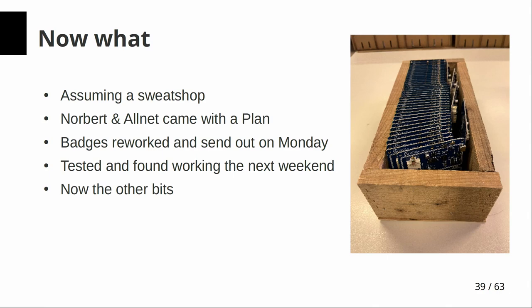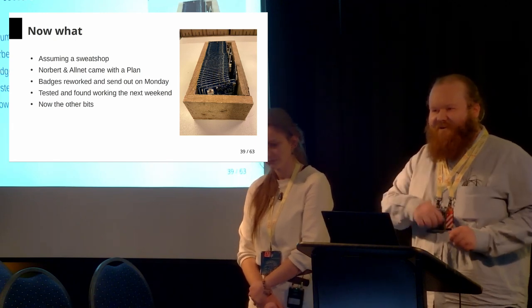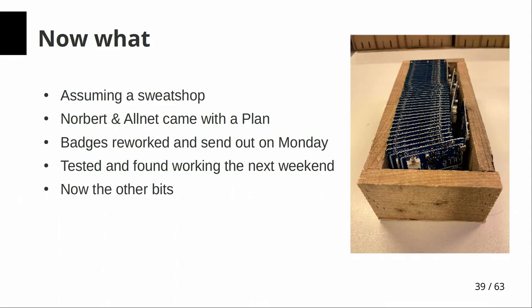So we were assuming that we had to do a sweatshop in the Netherlands. Like, get the badges over here, get 500 flash chips, and then at BitLayer, get them off, put a new one on. But thankfully, Norbert and Allnet came up with a plan. They would order sample chips, see if they worked, and then at lightning speed, replace all the flash chips.